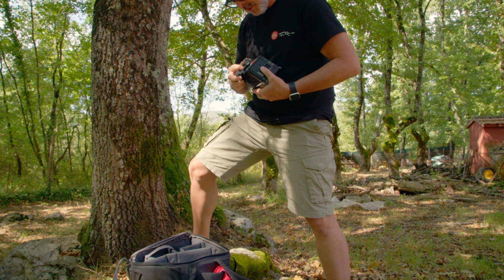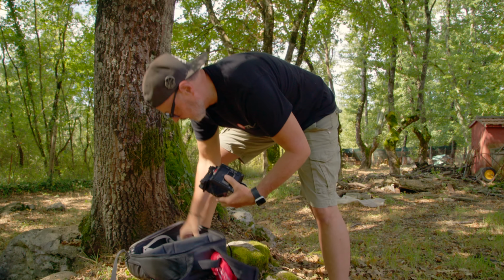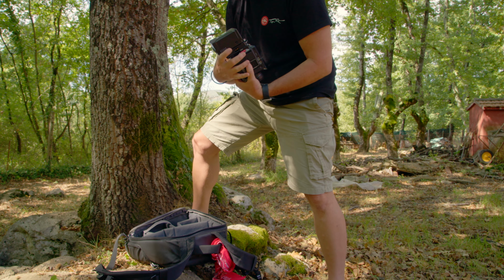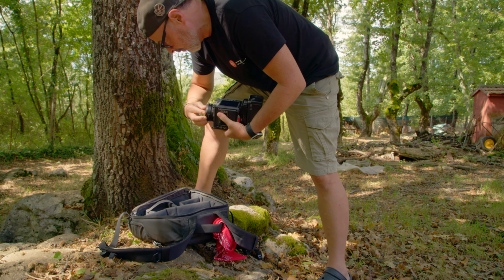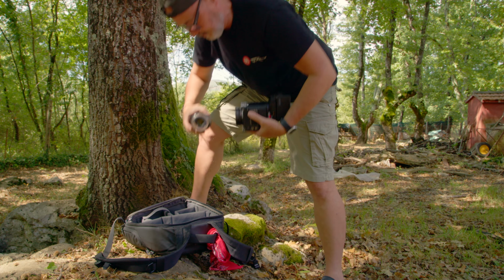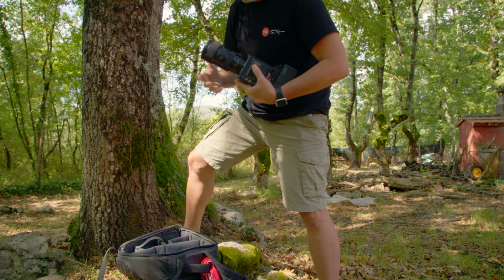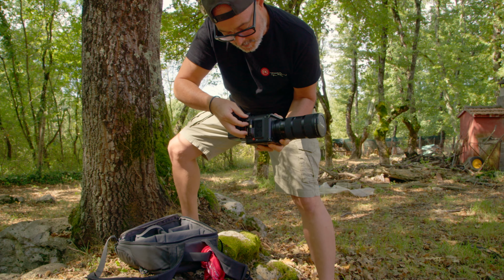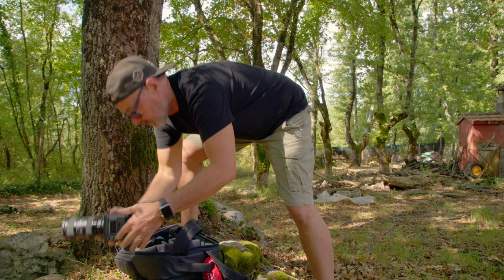Okay, now I attach the plates. Okay, plates attached. I attach the battery. So we have power here. Then open here, attach the lens. Okay, then I turn on the camera here. Okay, I place the camera on the floor.